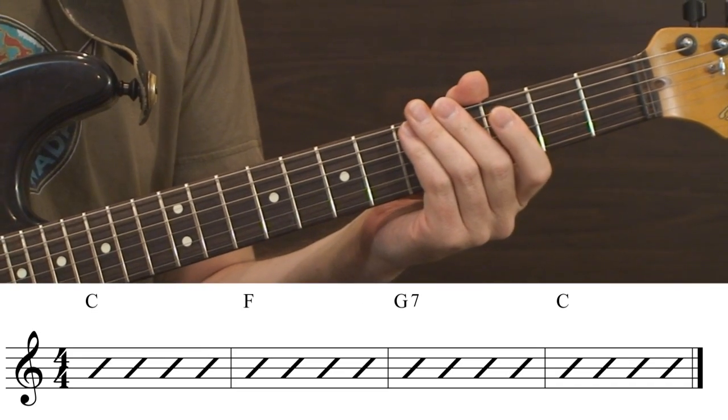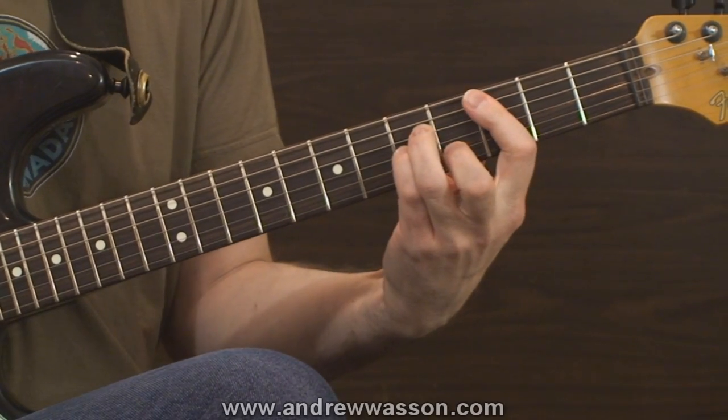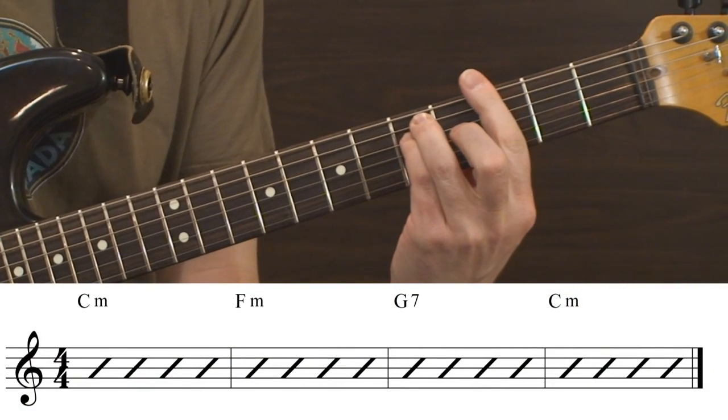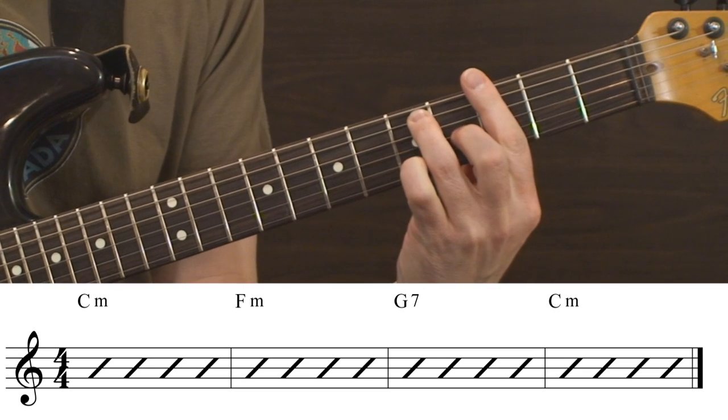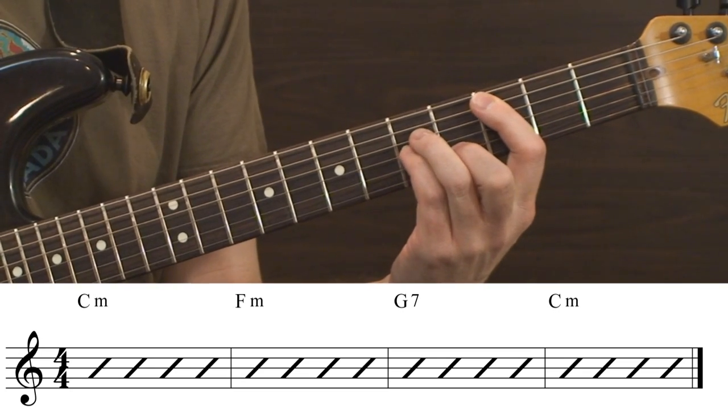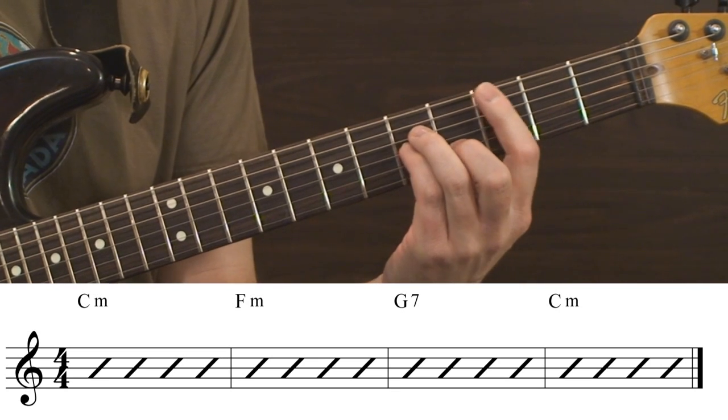Now next up, here's a minor 1-4-5 in the key of C minor, but the dominant 7th will be substituted again for the 5 chord. So in other words, instead of it being a G minor, we're going to convert that over to G dominant 7th. Here we go. Key of C minor, except the 5 chord, instead of it being minor, is dominant 7th now. Here we go.